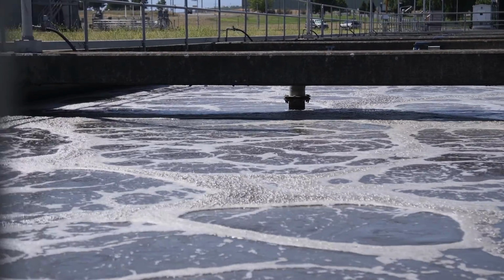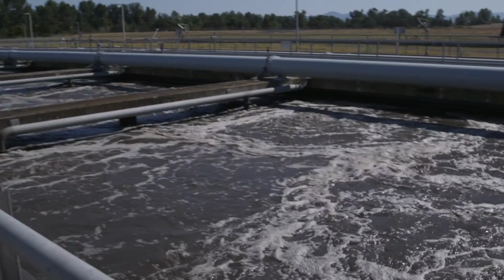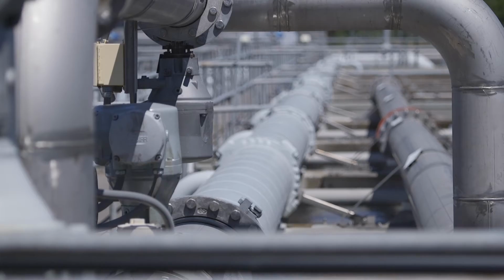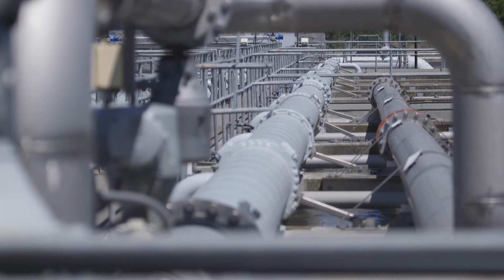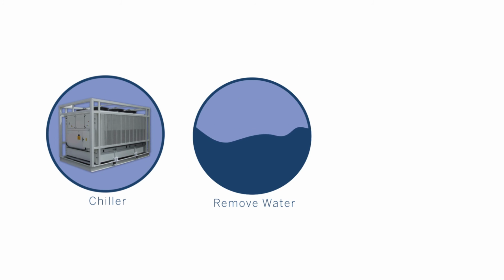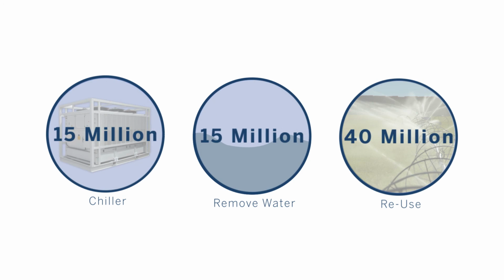It's people like Tom Suttle, a longtime employee of the Medford Treatment Facility, who was tasked with finding an effective solution. The water going into the river is too warm, so we had to do something to offset that temperature. We looked at other alternatives for cooling the water: chillers, removing the water from the river for a period of time, reuse. All of those were very expensive.